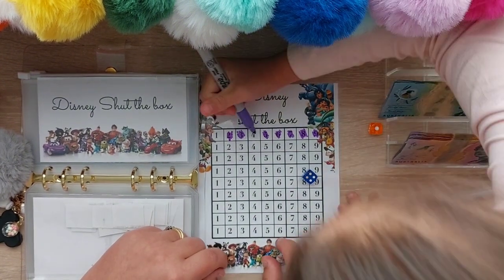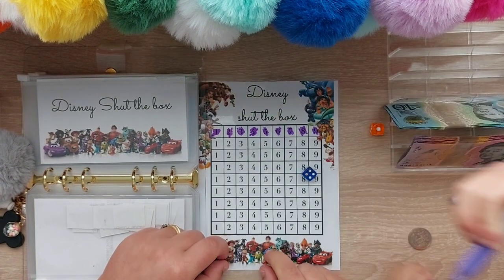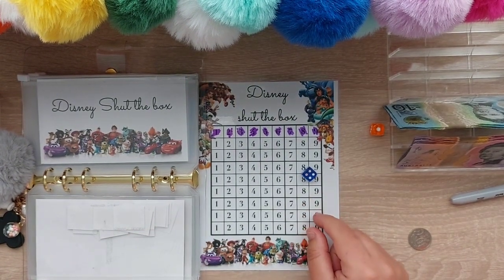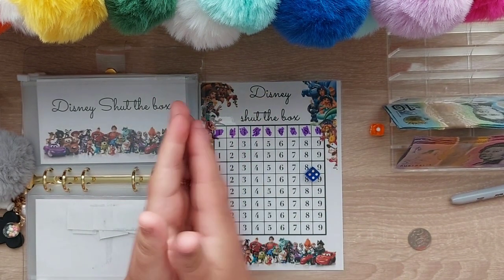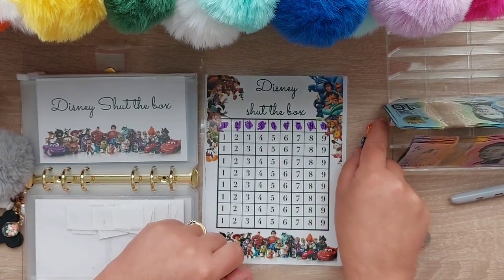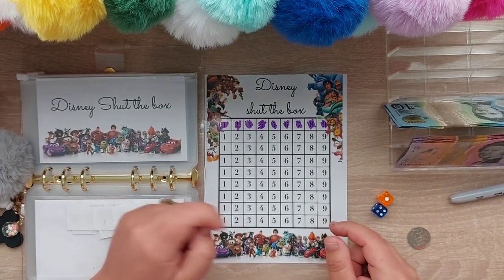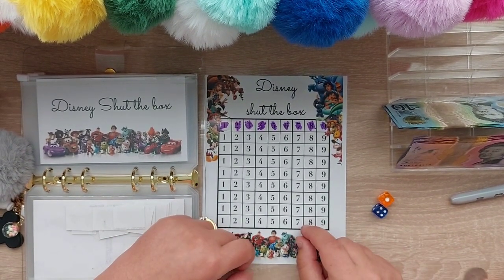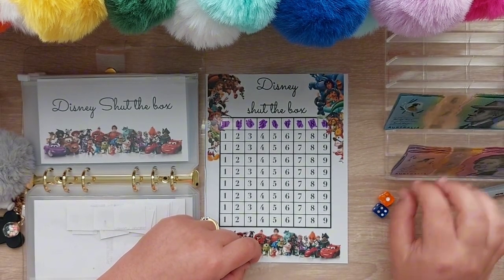We shut the box. Don't put your head in the box. Our first attempt and we shut the box. And it's a brand new one. All right, so we didn't come up with the rule of if we shut the box, what do we do? How much should we save if we shut the box?